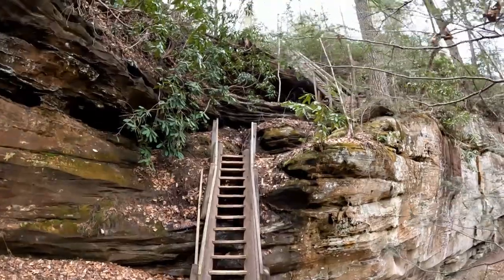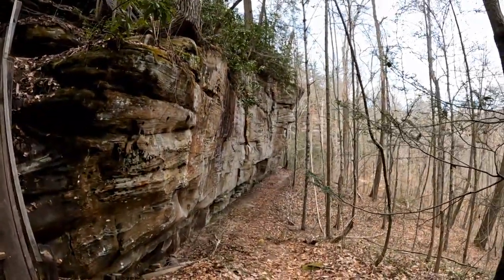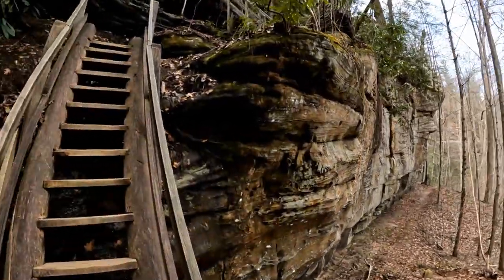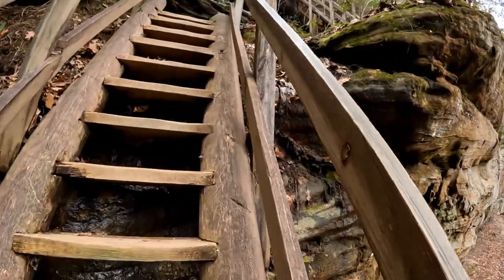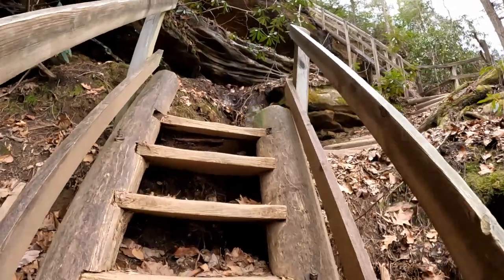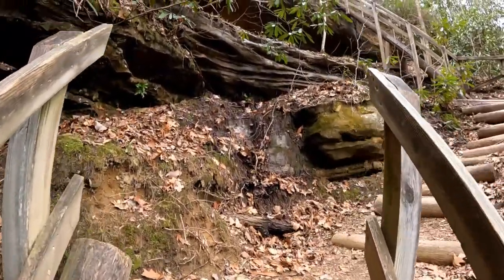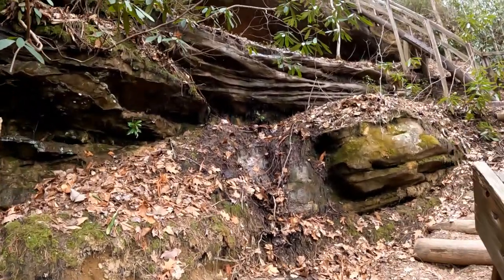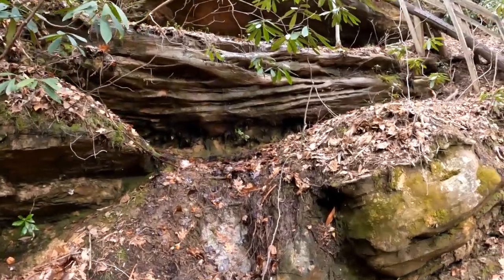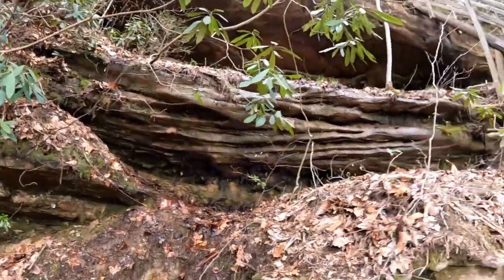Is that not beautiful or what? Man. I want to go that way. I want to see where that goes. If I had more time, look at this. Beautiful.